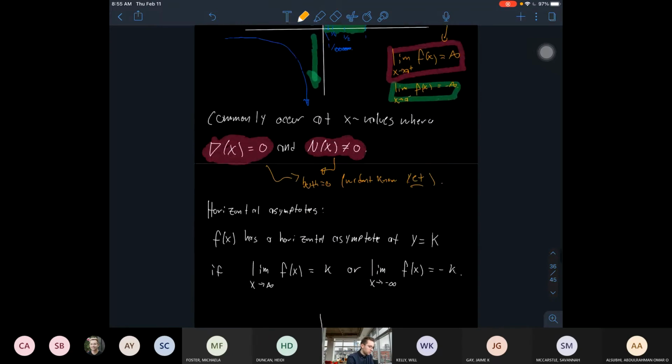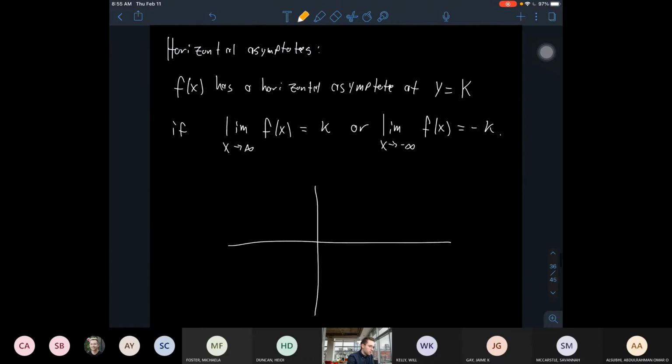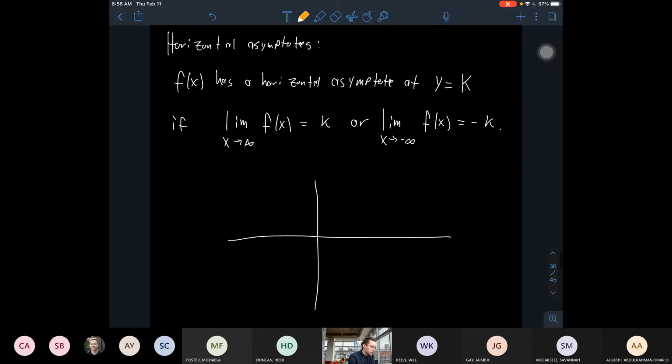All right. Well, now we'll talk about horizontal asymptotes. So f of x is going to have a horizontal asymptote at a horizontal line y equals k if the limit as x goes to infinity of f of x is equal to k. So here's k, and here's the line. Why don't I just draw it in? Here's the line y equals k.